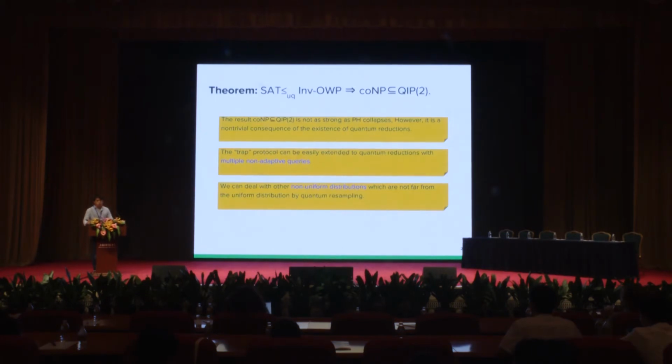So here are some remarks about our theorem. For this result, it is not as strong as the collapse of PH. However, it is a non-trivial consequence of the existence of quantum reductions. And second, we can extend this protocol to multiple non-adaptive queries, and we can deal with non-uniform distributions which are not far from the uniform distribution by quantum resampling.